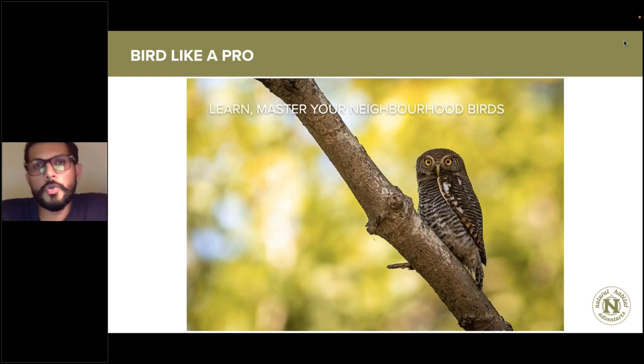We can't always afford to go to amazing places and the best bird watching sites, but we can definitely afford to spend time birding in our own neighborhoods. And while it always pays to learn as much as possible about birds of the world, there's a great convenience and opportunity to really master the birds in your local area. Learn as much as you can about them and absolutely master their behavior, their habits, their feeding patterns, all of those things I talked about in the previous slide, and even their local habits.